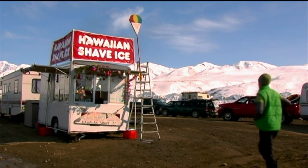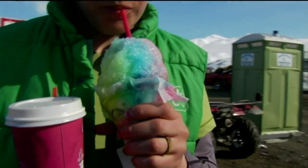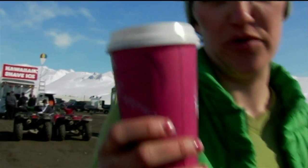I can't believe they bring Ison all the way from Hawaii for this. Rainbow shave ice, and proof that coffee carts exist everywhere.